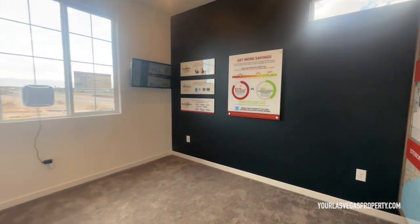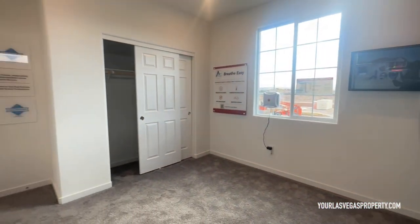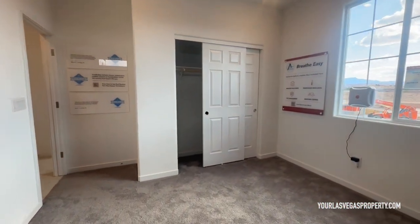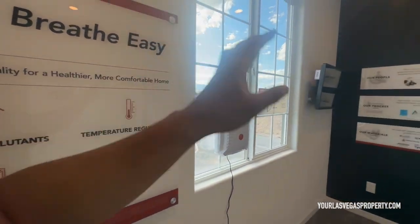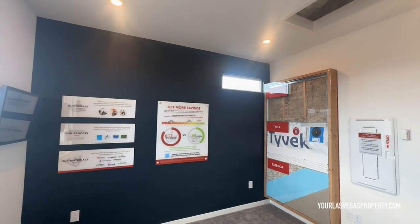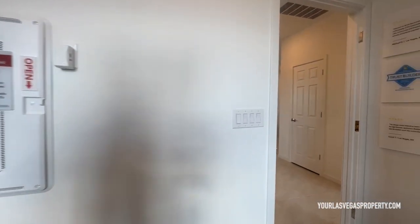All right, and this bedroom's gonna be a little bigger. Notice this one's got the main window right there, and they've got a little window up there. So this one's giving out a little bit more natural light in this bedroom.